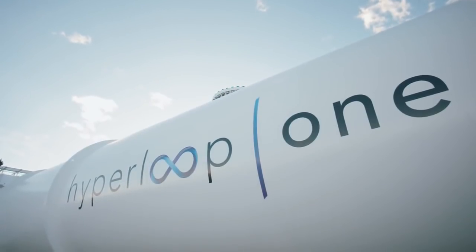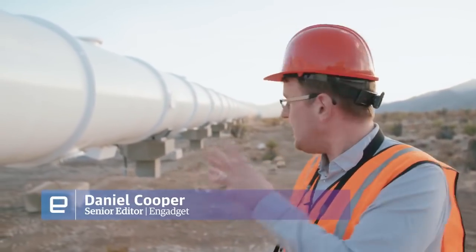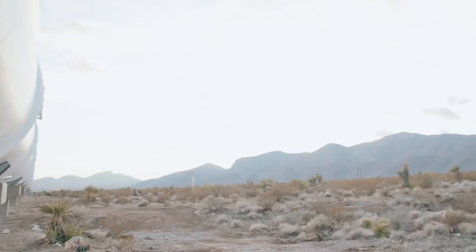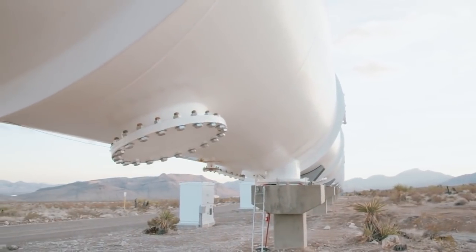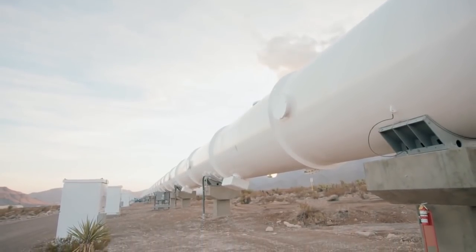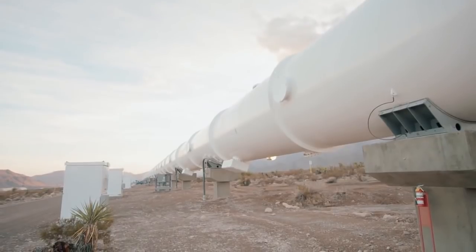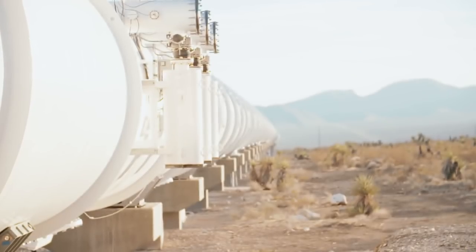So there's always that weird feeling when you come to a site of historical importance, especially when the history books haven't been written yet. Over here is the dev loop, and it's Hyperloop 1's test environment. Now, to the untrained eye, it just looks like a very big oil or water pipe, but inside it is kept at a vacuum, and that is basically the vehicle upon which the future of transport may be built.